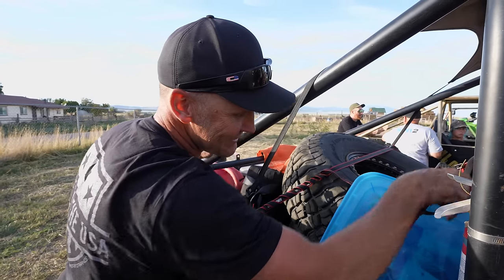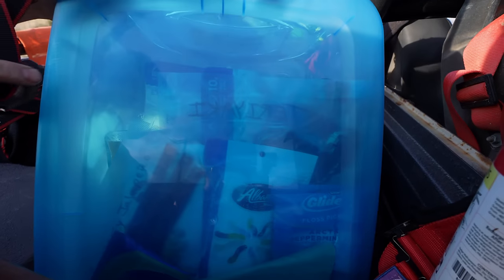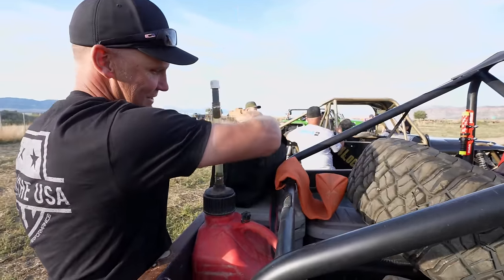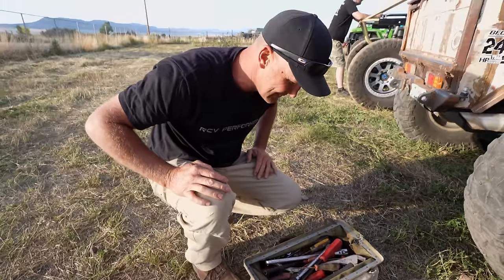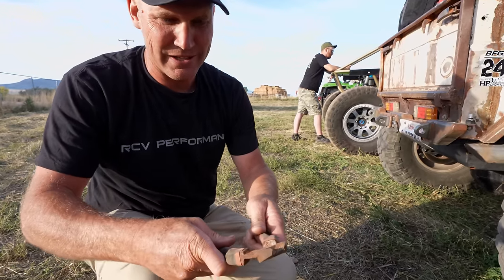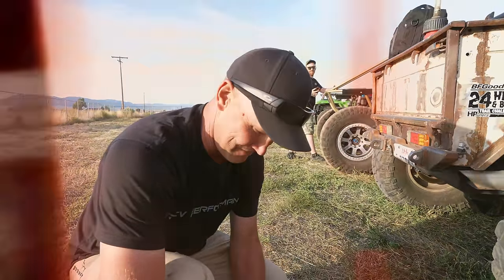We've got, well, you can see through it, some jerky, some gummy worms, a couple of mountain houses in there to eat. Got a little recovery gear. I got some tools. There's method in there. See that? Like, no method at all, basically. It's whatever I can cram in there. It's all rusty, but it works. That's my tools. I don't plan on getting them out tomorrow.